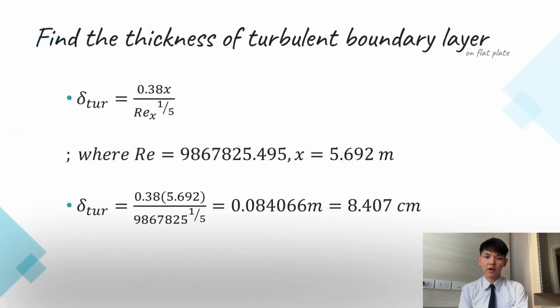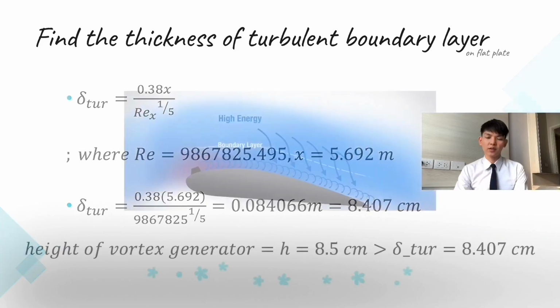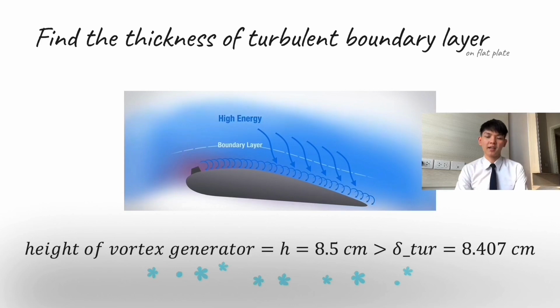Then the thickness of boundary layer was calculated by this formula, which is the formula of turbulent boundary layer thickness. Then the height of boundary layer of the prototype was 8.407 cm. So if the vortex generator needs to spiral the high kinetic energy from the free stream air to resist the adverse pressure gradient, the height of the vortex generator must be higher than the thickness of boundary layer. Then the researcher decided the height of vortex generator of the prototype to be 8.5 cm, which is greater than the height of boundary layer.